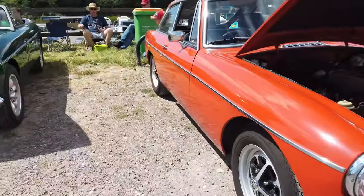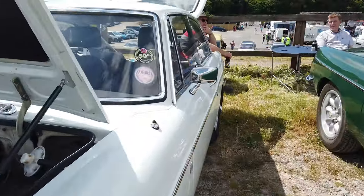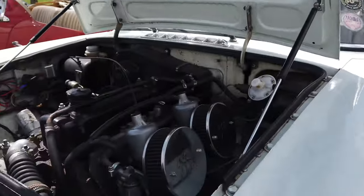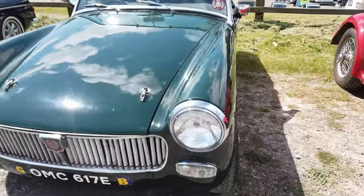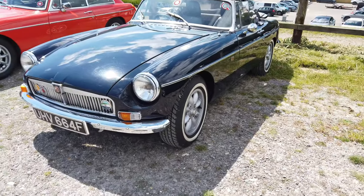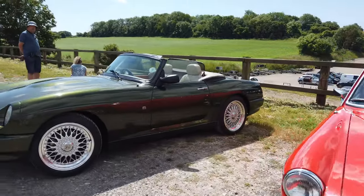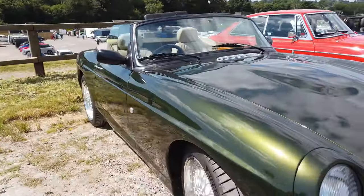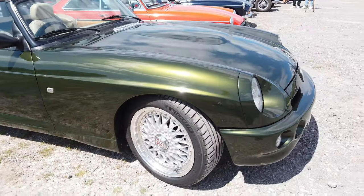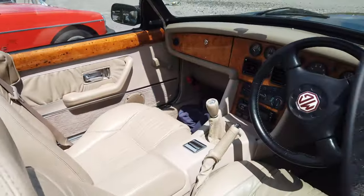I remember the orange ones because my uncle had an orange one. August 74, says the tax disc. TF1500. Midgets. Oh, look at that. What a lovely colour. I do actually like these. I know that they were kind of trying to bring the MG mark back before the whole thing collapsed. But it was a modernization of the MGB, wasn't it? I think it's lovely. Nice one. Lovely looking car.